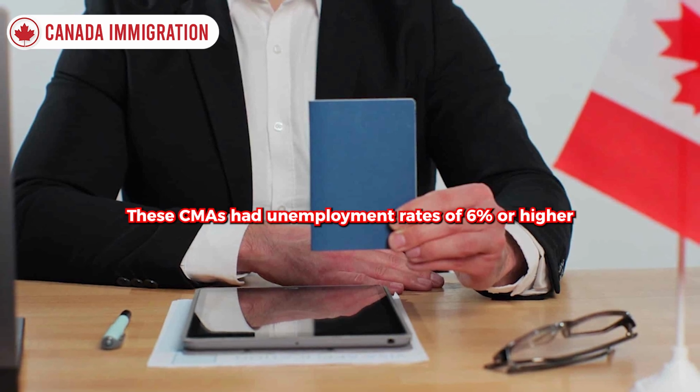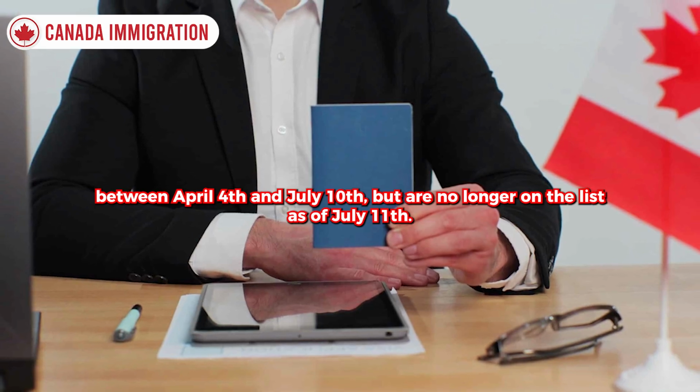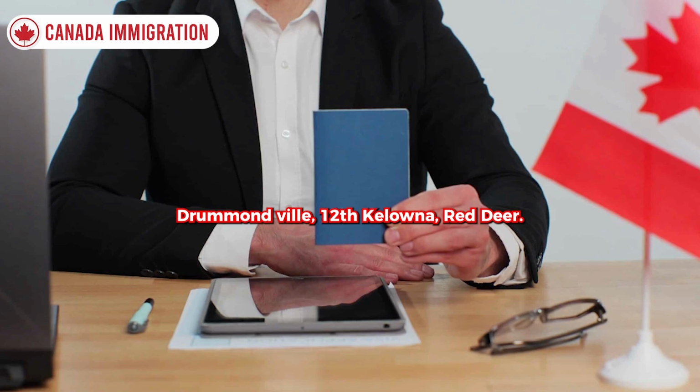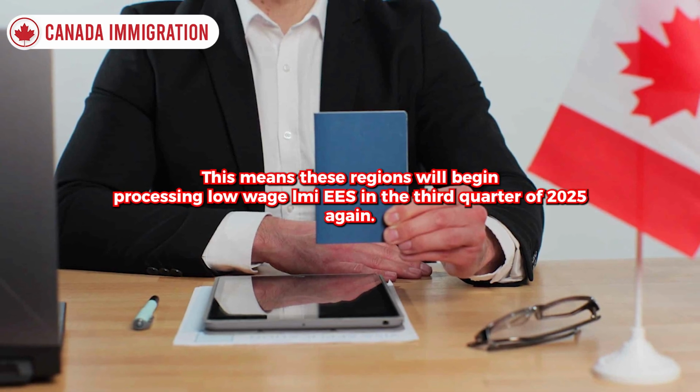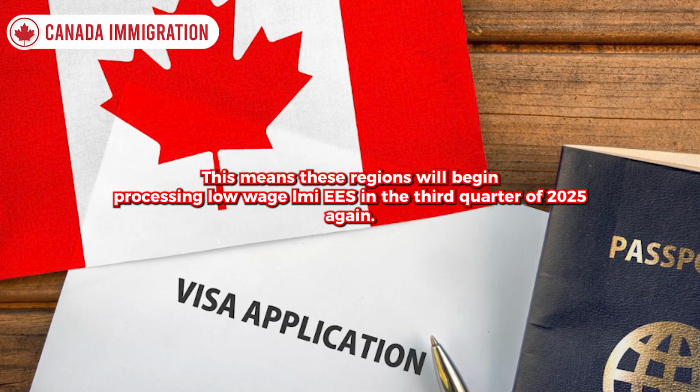These CMAs had unemployment rates of 6% or higher between April 4th and July 10th, but are no longer on the list as of July 11th. Drummondville, Guelph, Kelowna, Red Deer. This means these regions will begin processing low-wage LMIAs in the 3rd quarter of 2025 again.